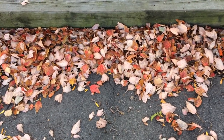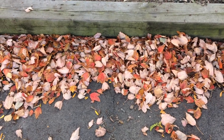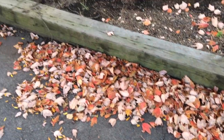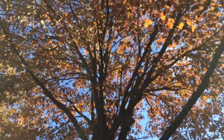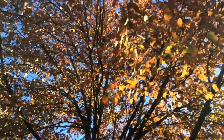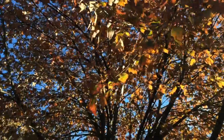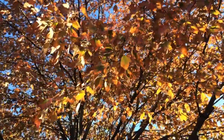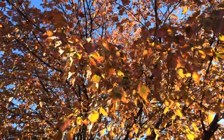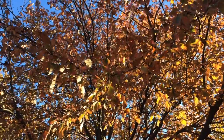Right outside the garden in the playground, there are lots more leaves on the ground. If we look up, what do you think we'll find? We have a big tree with lots of different colored leaves. What colors do you see? It's almost hard to tell. There's some green and yellow and orange. So trees like this with yellow and orange and red leaves is a sign of fall.